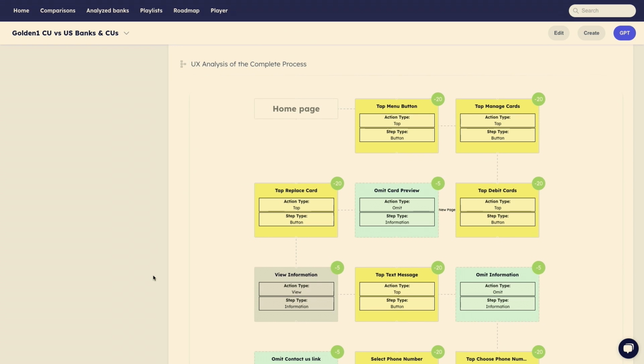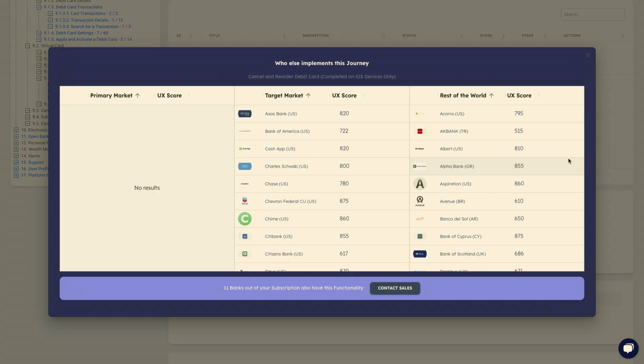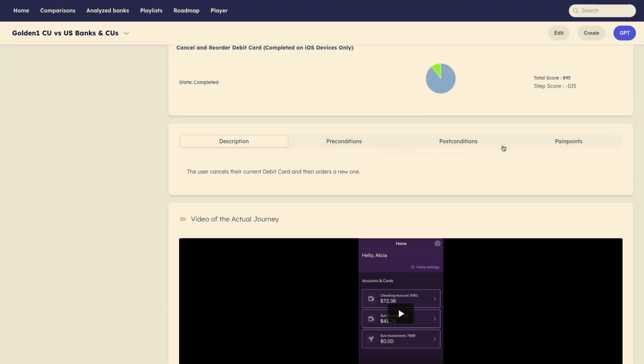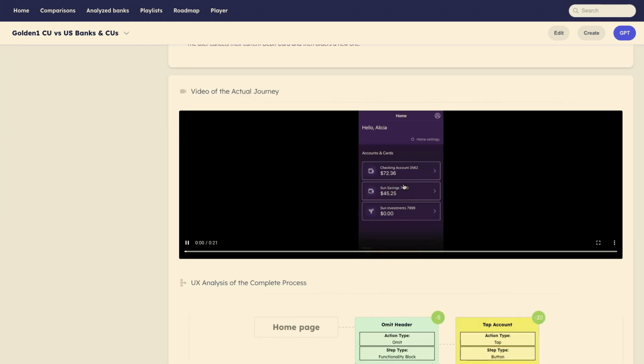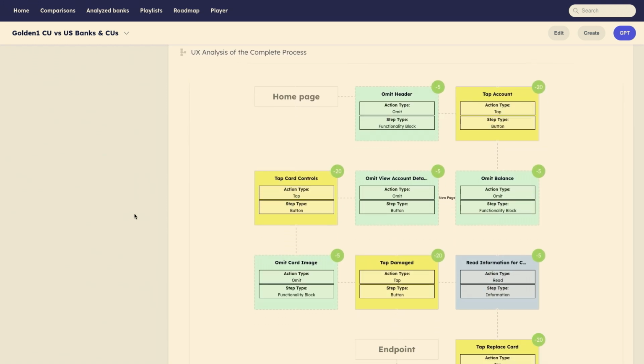If we come back up, we can click our little box here, and we can see, based on the target market, and even internationally, who has the best UX score. So if we filter high to low here, we find out very quickly that Truist happens to have the best journey. Let's click in, and we can see exactly how Truist does this. And there it is. We have the journey for the Truist customer and the journey map essentially right below, showing you how they would complete this.